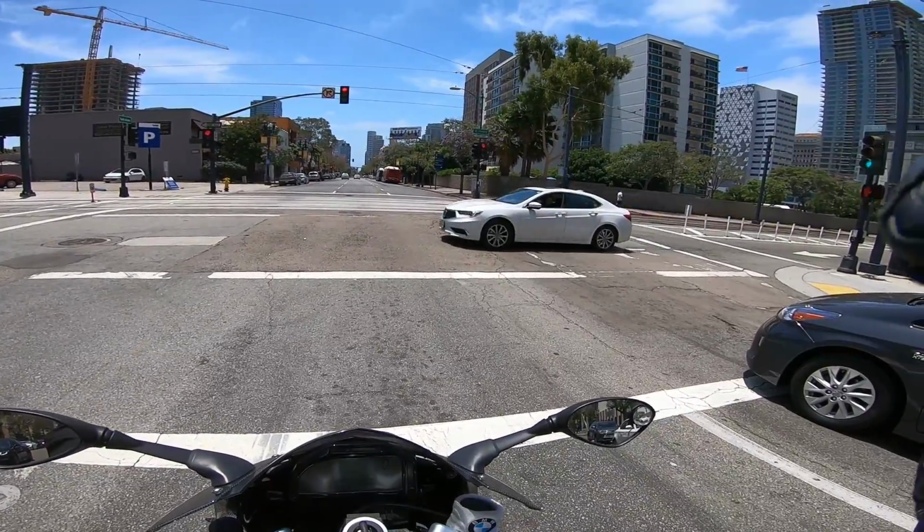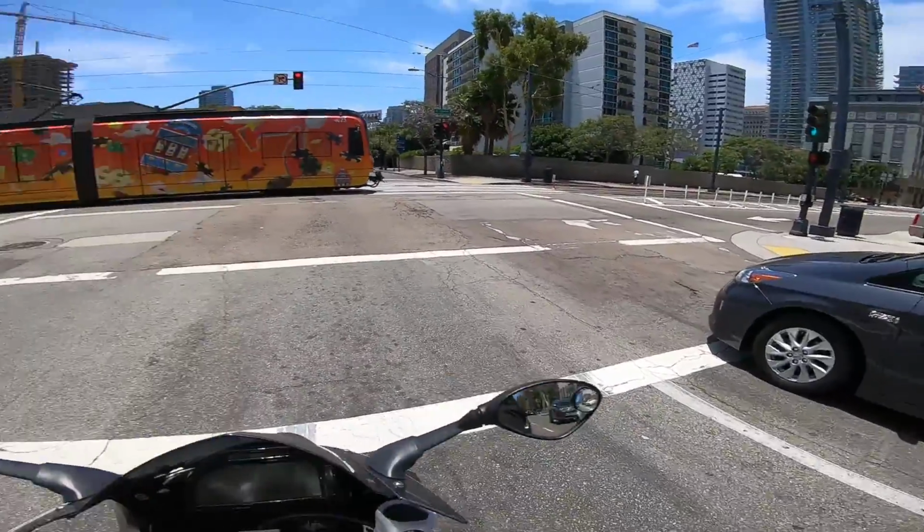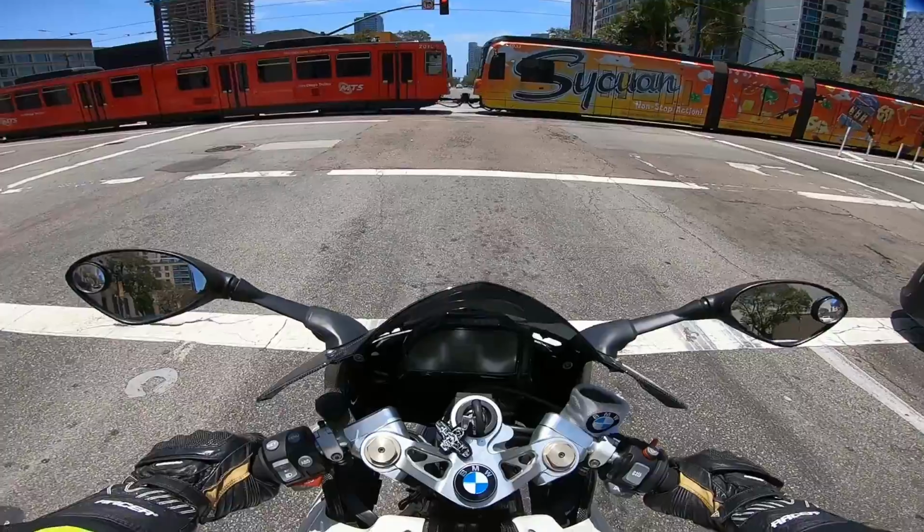So yeah, I feel like that lady was on the wrong side of the road. Oh, it's a one-way street.